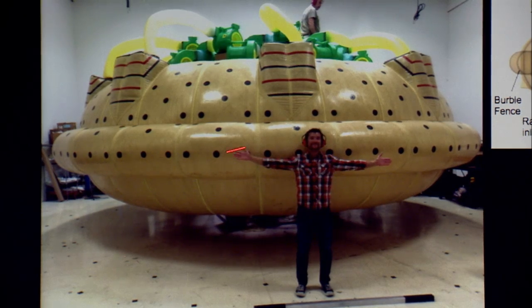So it's 26 feet in diameter. Here's a prototype that you see being inflated. These are the ram air inlets that we use to scoop up the air and help pressurize this device as it's inflated. Here's the engineer responsible for delivering that.